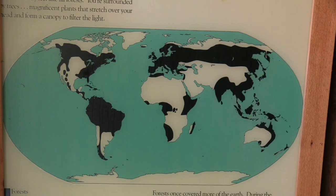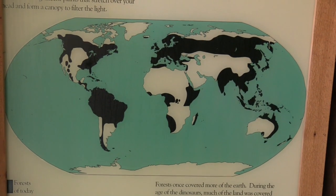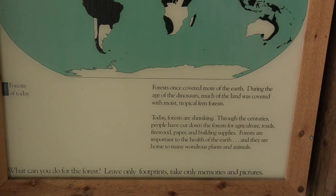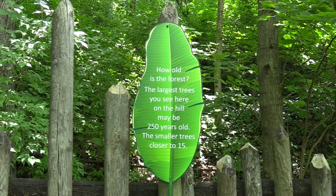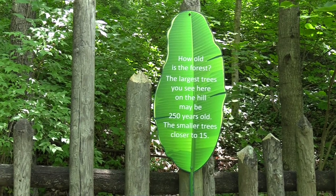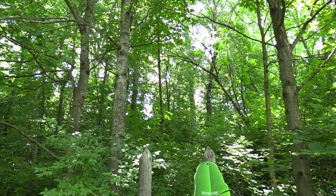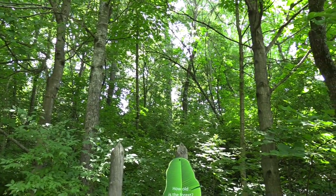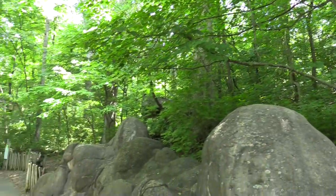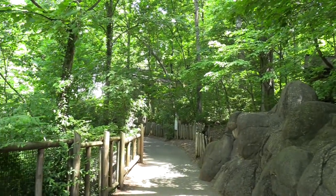See how the forests of today, awful lot of empty space. Sign here about the forest. How old is the forest? The largest trees you see here on the hill, maybe 250 years old. The smaller trees closer to 15. Lots of forest all around the zoo. You can see they got all the faux rocks. Very nicely laid out paths.